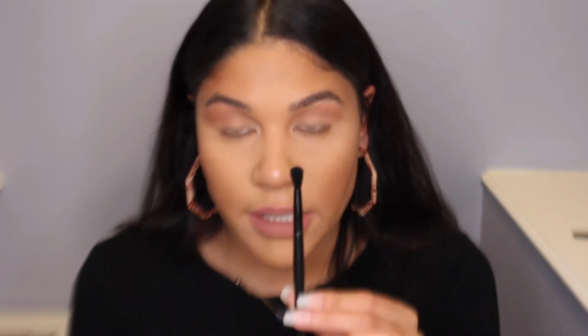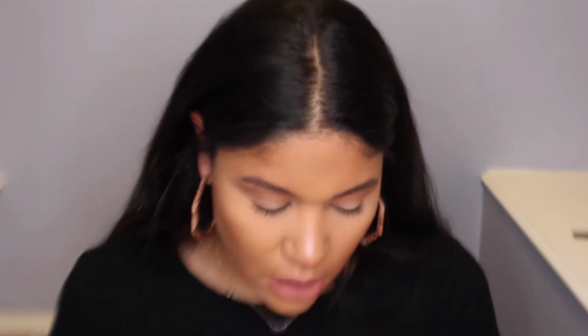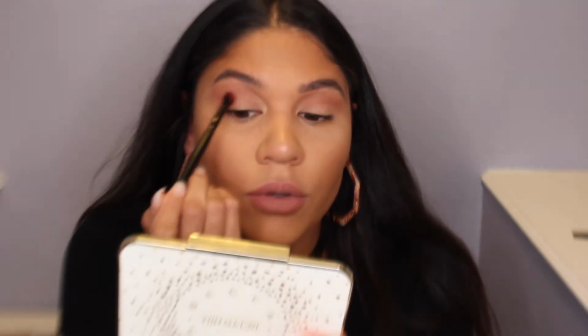Now going in with a much smaller brush. This is an e.l.f. crease brush. I feel like this palette is just missing transition colors. I don't know, that's just how I feel. I'm looking for a more subtle shade that I can put into my crease, but these are all intense. So I think I'm gonna go with Two Can Play That Game, which is this reddish pinkish shade here. And reds can be a little harder to blend, so let's see how this works out. Okay guys, so I'm just putting this into my crease.